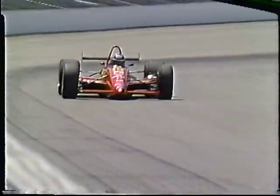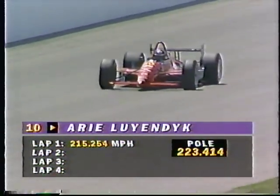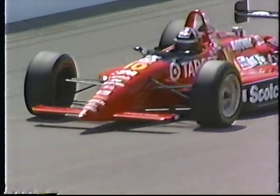215.254, the speed on the first lap. That's an 8-mile-an-hour drop from Mario Andretti's fastest 4-lap average, which is the fastest average of the day, and provisionally has Mario on the pole. Oh, yeah, that's not a function of the heat of the day or the wind or anything. That's a mechanical thing, and you can see him pulling. He's giving it up.